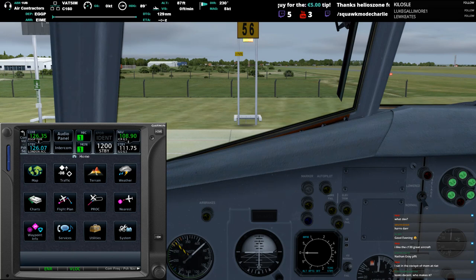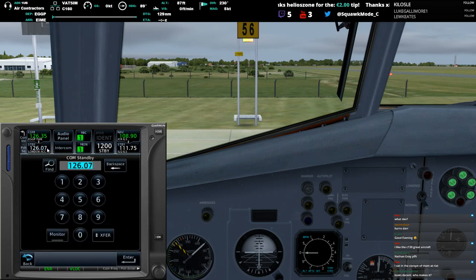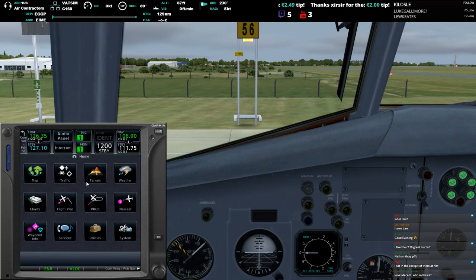TAS system test okay. Liverpool 126.35. Oh no, it's already out. London will be 427. Status of Liverpool: Sierra, 1009, standard, stand 56.